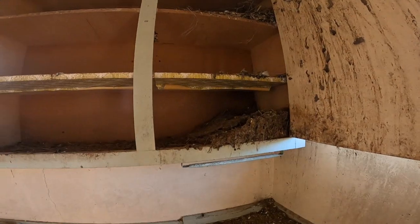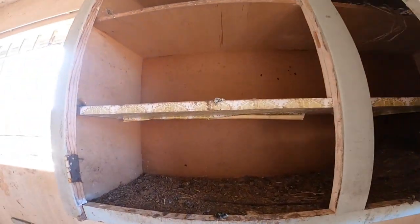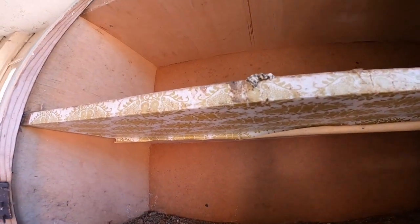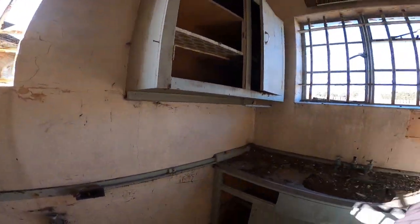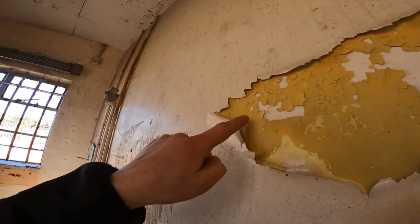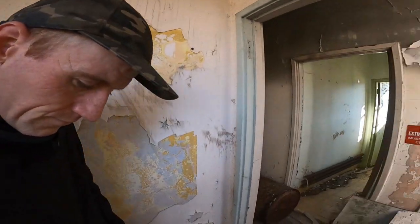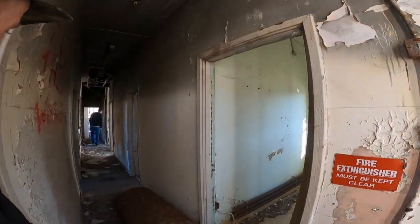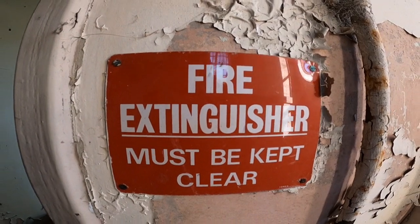Check this out here, like the birds have been living in the cupboard. It's funny because it's got wallpaper on it. That's something they used to do in cupboards back in the day. Look, there's been a yellow paint at one time and then it's been repainted white. It's been freshened up. And look at that, folks, the old sign.